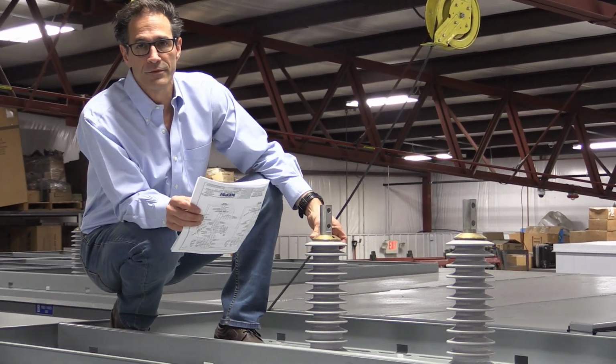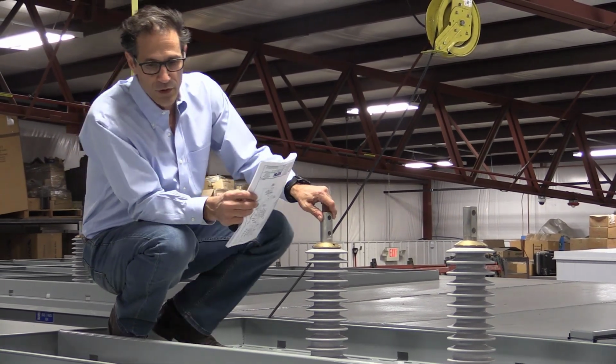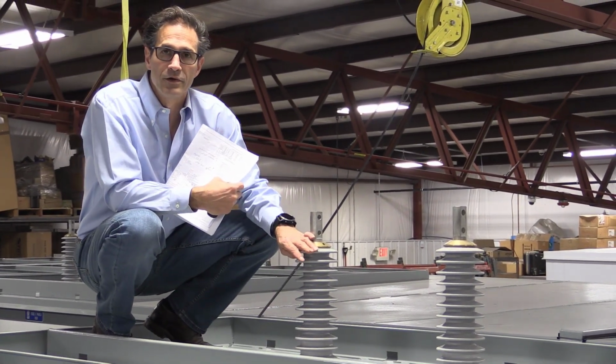Just about 50 amps of current flows through these bushings, so they're heavily overrated. One thing to notice is the concentrate plant, and because of dust, we always go up 1 BIL level on the outside of the equipment.